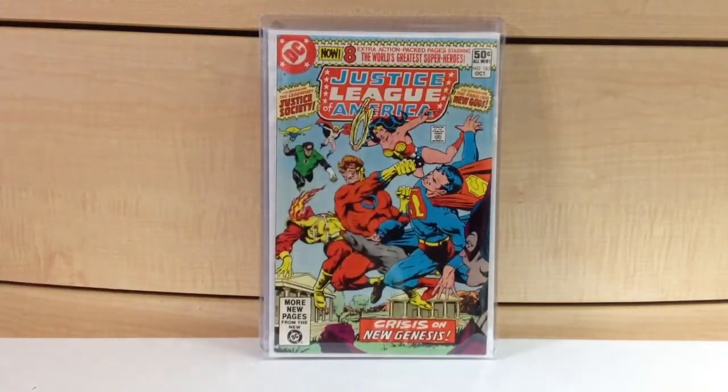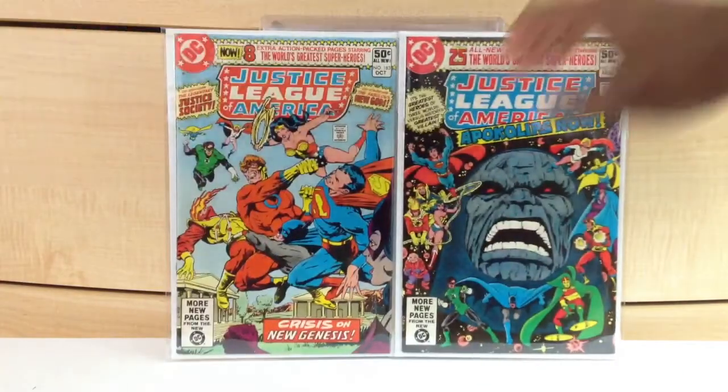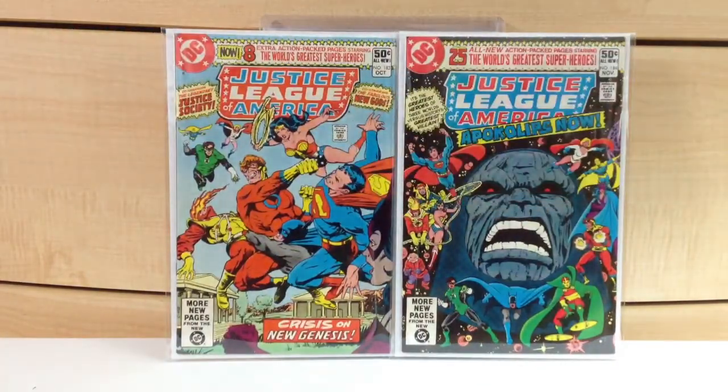All right. I was also at another comic shop, and I was able to pick up Justice League of America number 183. The significance of this is that it's part of the Dark Side storyline, and it runs from Justice League of America 183 to 185. Now the 185 was there, but I didn't like the condition of it, so I figured I'd hold off and find a better copy somewhere else.